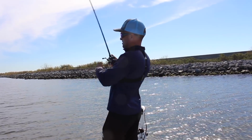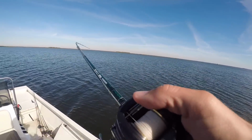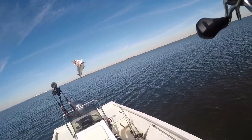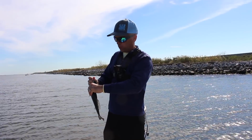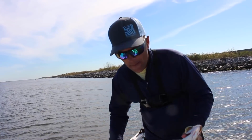There's a fish. Oh, it felt like I got a bunch of bites before this fish finally committed. The keeper. Pretty trout, pretty trout. That was bizarre. Now I cast way out away from the rocks and got multiple hits before I connected on this one.